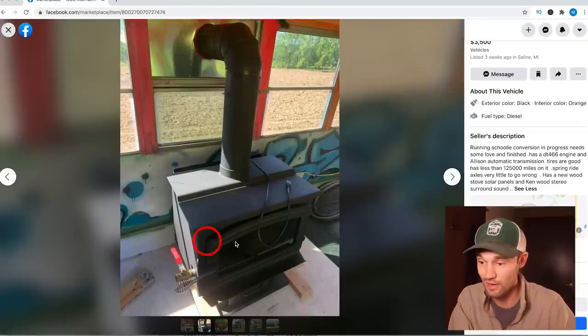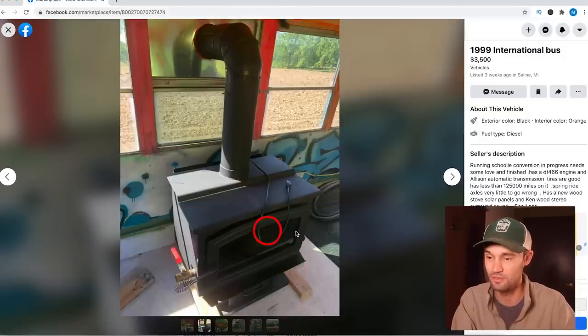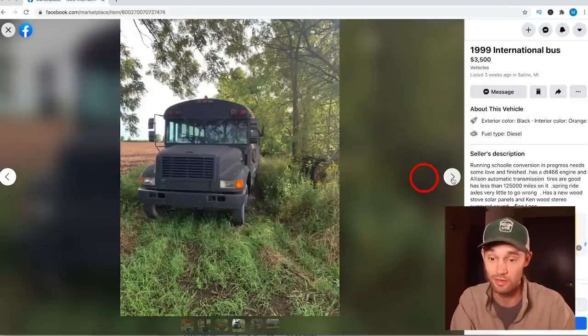This stove, I'm kind of surprised that it's even going for $35 that they're selling it. It looks like a pretty good stove. That right there might be just worth buying the bus and taking the stove. I don't know much about that type of stove and whatnot, but it looks pretty good.